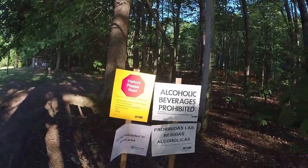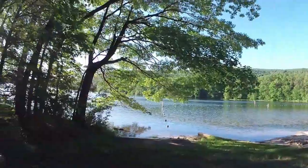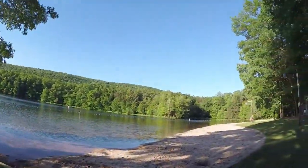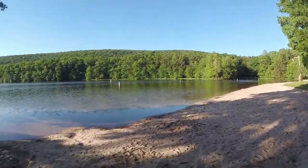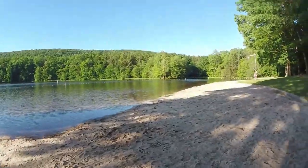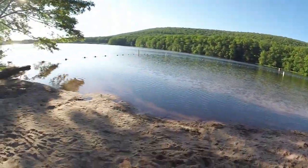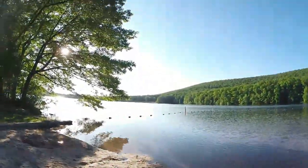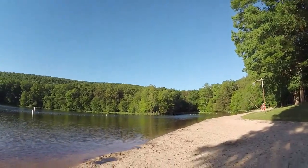Some of the warnings. And this is the beach area. Watch this little lip here. And people like to dig holes and not fill them back in. That is one big dog. Wow. Anyway, so here's your beach area down here at Locust Lake.